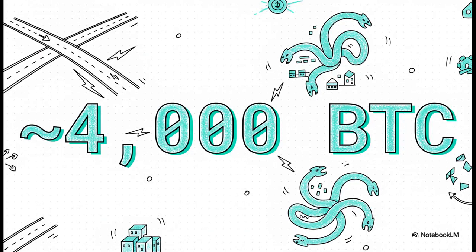But hey, let's be real here. Despite those challenges, Lightning is a huge success. It is absolutely battle-tested. It's got real users and real traction. I mean, at any given moment, you've got something like 4,000 Bitcoin locked up in the network, powering millions of transactions. It has proven without a doubt that this model really works for payments.